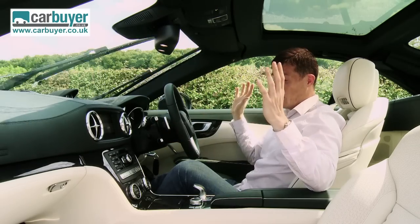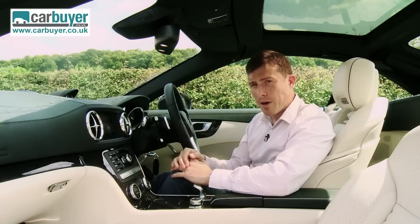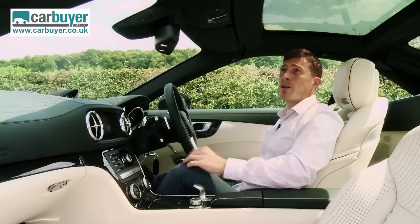This car is so loaded with equipment that you don't really need to spend that much on options, but one option I would recommend is the Magic Sky roof, which blanks out the glass roof when you press this button.